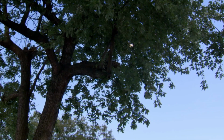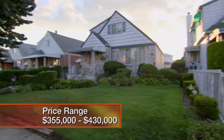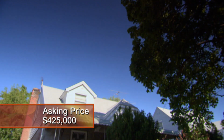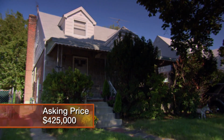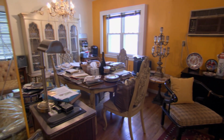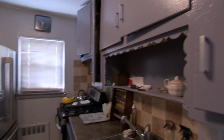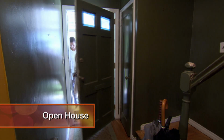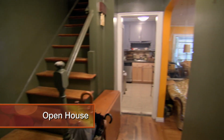Excellent. Houses in this neighbourhood are selling for between $355,000 and $430,000. Ruth's listed at $425,000. It's towards the high end, and it's not showing well enough to beat out the lower price competition. Ruth's realtor, Eugenia, knows what she's up against. These homes are rarely available because the homeowners stay here for 30 and 40 years. When a house becomes available, it's a feeding frenzy. But this home hasn't sold. Eugenia's open house quickly reveals why.